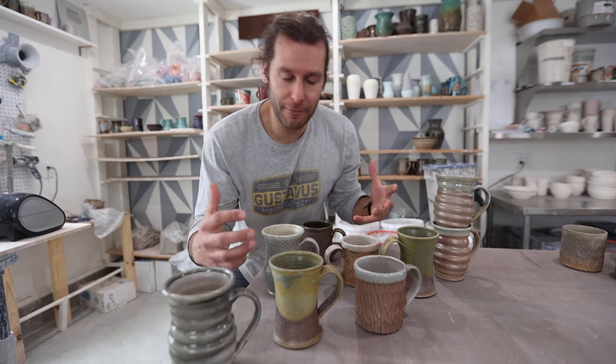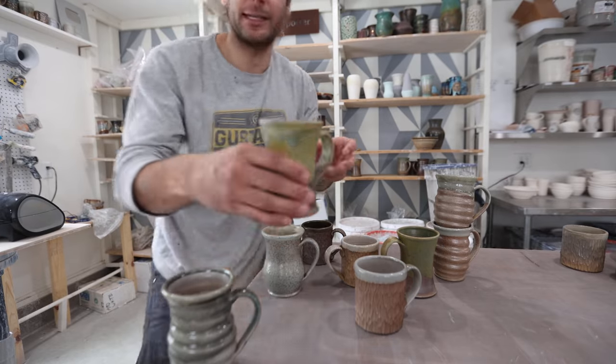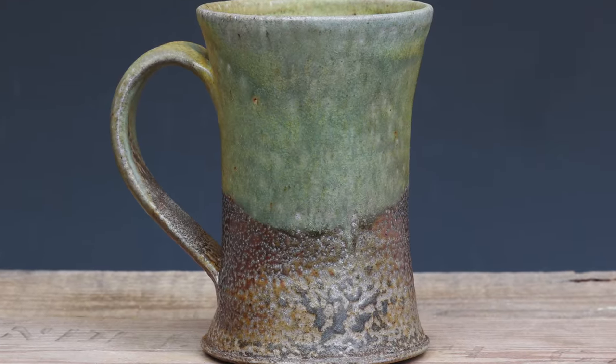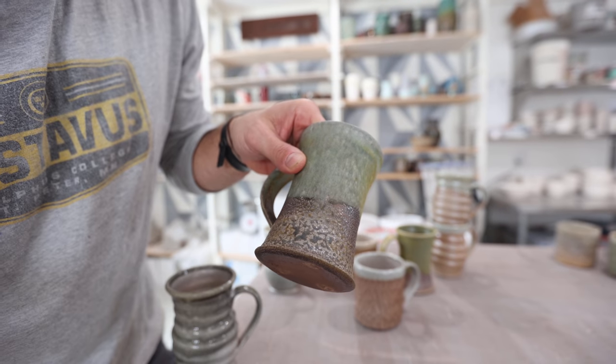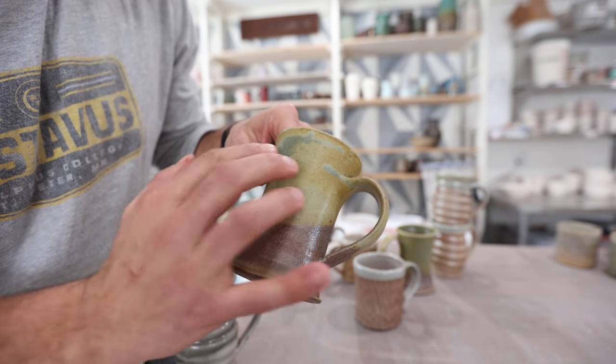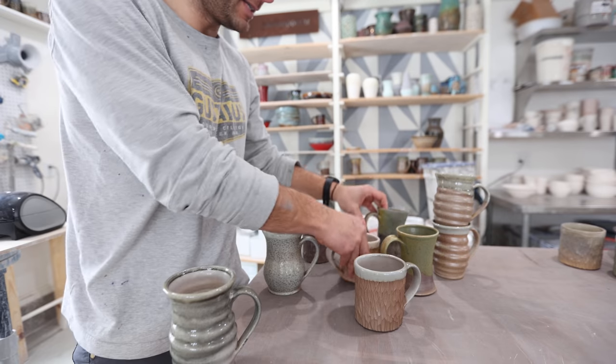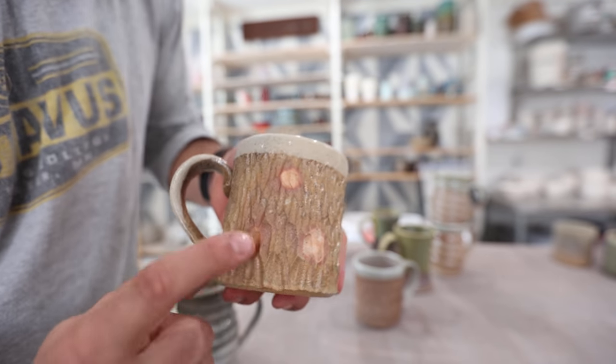So, a few of my favorite pieces. These are the mugs that came out really nicely. This one just has so much interest and depth, and the salt really connected on this one. Look at how the color changes from there to there, so cool. So that's one of my favorites. These carved ones turned out really well again.